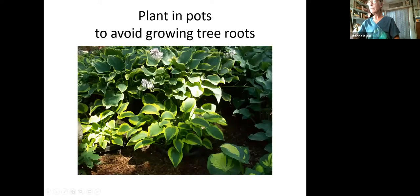Again, here's a photo of the pots. Okay, an example of planting hostas in pots, to try and work around your pin oak trees and other kinds of trees.